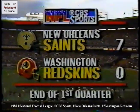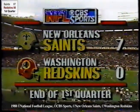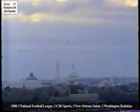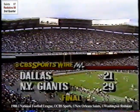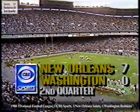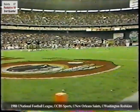So that's the end of the first quarter. The Saints lead 7-0 with the Redskins on the move. The Eagles upset the Rams 30-24. And that further jumbles everything in the NFC West and the East and makes this an even bigger game as we're in the nation's capital. RFK Stadium, Pat Summerall, John Madden. 7-0 Saints, and the Giants hung on after breaking early and looking as if they might run away from the Dallas Cowboys. They won 29-21. Pat Summerall, John Madden here at RFK Stadium, where the Saints lead the Redskins 7-0.